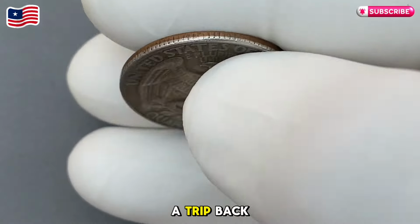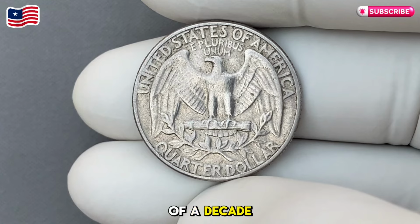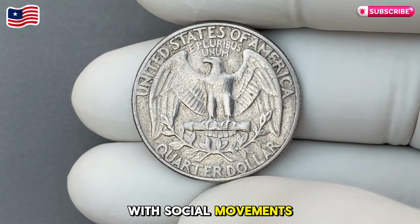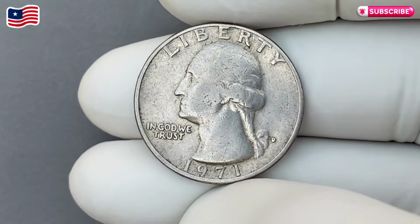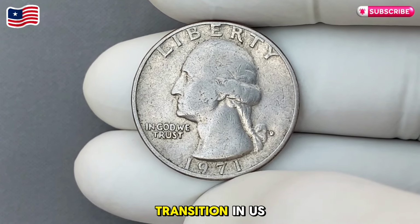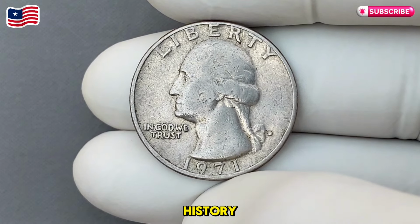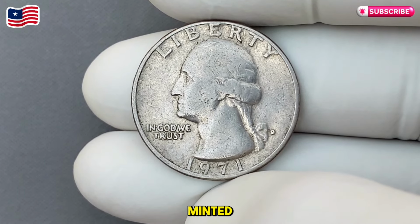Now, let's take a trip back to 1971. The country was in the midst of a decade full of change, with social movements, economic shifts, and a rapidly evolving culture. In terms of coinage, the 1971 quarter marked an important transition in U.S. minting history. This was the first year that the new, smaller-sized quarter was minted.